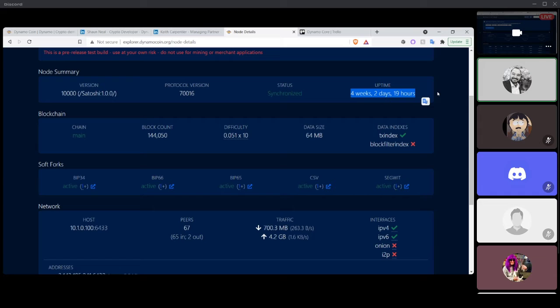And in fact, it's been continuously growing without issues. People have been mining on it without issues. There's no issues. I think one of the great things, if you can highlight it, is the peers. Yeah, there it is. That's crazy. 67 peers. That to me is crazy. I have no idea how.